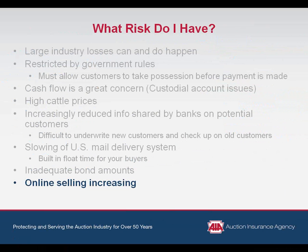Online selling is becoming more of an issue in the cattle business. Everything is being sold online nowadays, and it's positive because you get to reach new customers in other parts of the country or connect with existing customers that couldn't make it to the sale that week. But there are also inherent risks that come with online selling. You might know who you approved to buy online, but at the end of the day, you just don't know who actually logged in, purchased the cattle, and whether they were authorized by the person that you authorized.